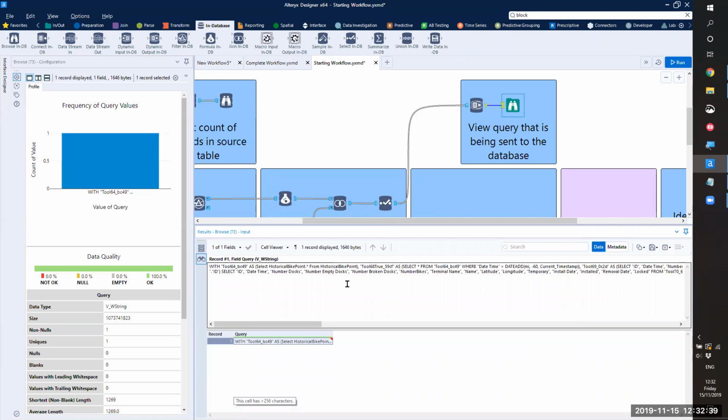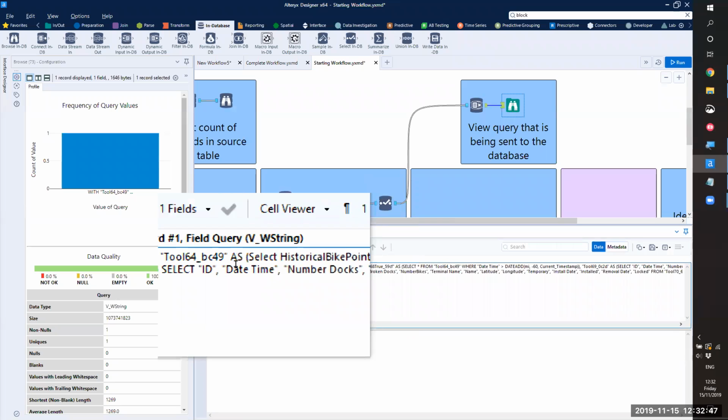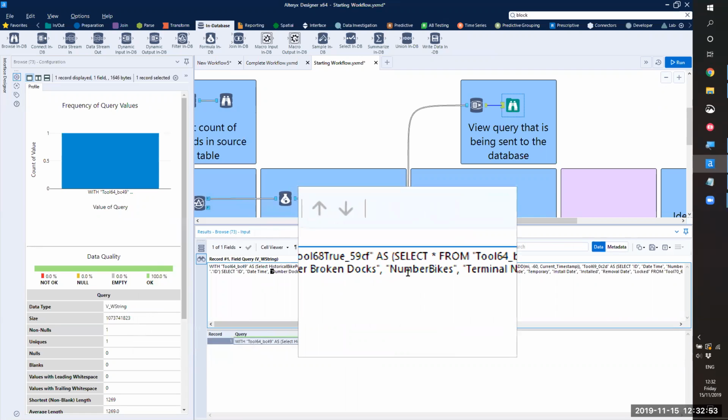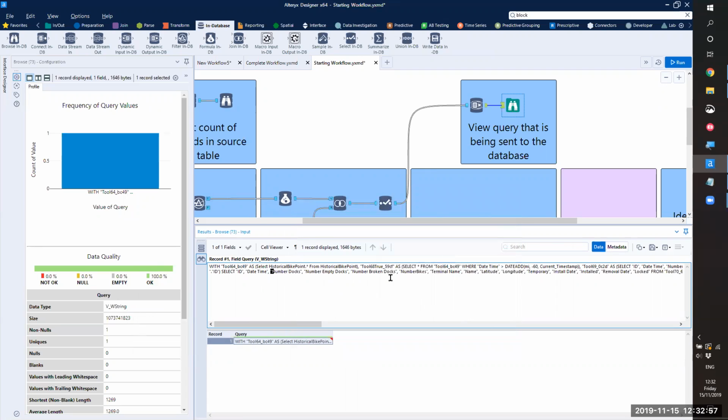Hopefully people can see this. Right, hang on. Hopefully people can see that a bit better. So you can see with tool 64, select white point, and so on. This is Alteryx's really chatty way of constructing a query, and each of those tool references refers to a temporary table that Alteryx is creating in order to do the query.